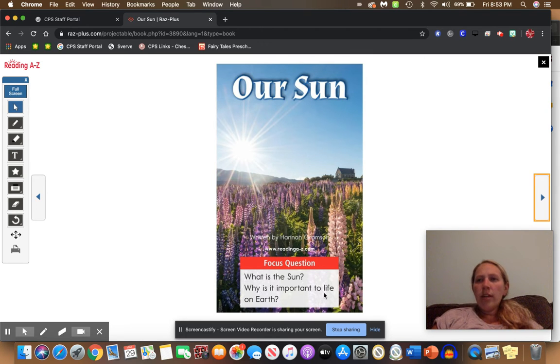What happened to the one that grew in the dark? Was that one green? No, it wasn't. So I think sunlight is important to plants because it helps them be green. And I wonder why it's important for plants to be green. I wonder what that does for our plants. But let's read about the sun and learn a little bit about the sun and why it's important to life on Earth.